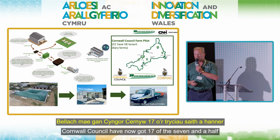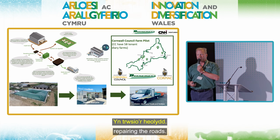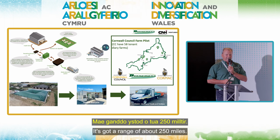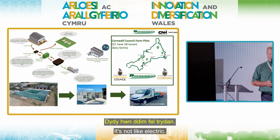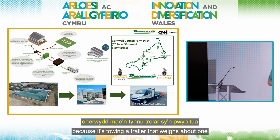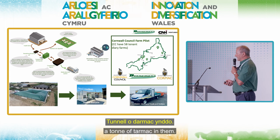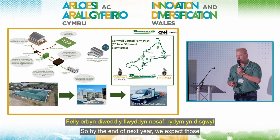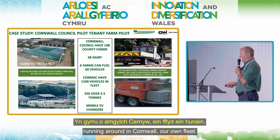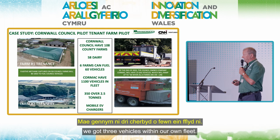Cornwall Council have now got 17 of these 7.5-ton daily trucks which go out every day repairing the roads. Each one uses about 20 kilos of methane a day, and has a range of about 250 miles. It's not like electric. Electric would probably just about get out of the yard, because it's towing a trailer that weighs about 1.5 tons, and it's usually got about a ton of tarmac in it. So by the end of next year, we expect there'll be something like 30 or 40 trucks running around in Cornwall. Our own fleet, we've got a tractor and 3 vehicles.